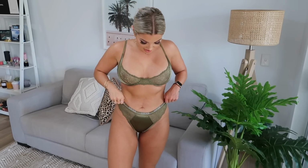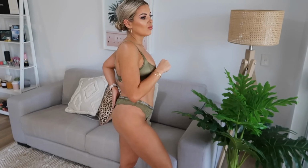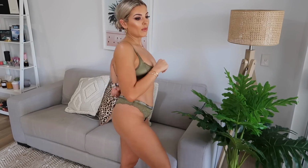But the best thing about this set is the undies. I am obsessed. Look how cute they are. I love the extra material here. I love that it's high-waisted, and I will definitely be getting these undies in all of the colors because they are just amazing. Again, it goes into a thong, but not as thongy. It's kind of like, actually, yeah, it does go into a thong. There's just more material up the top, so that's probably why. But, oh my God, these undies though.